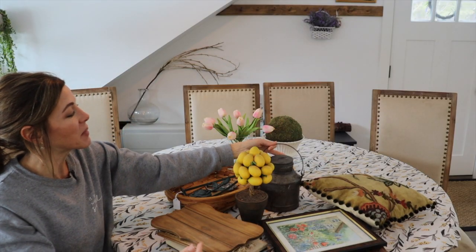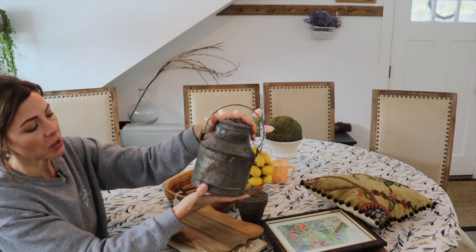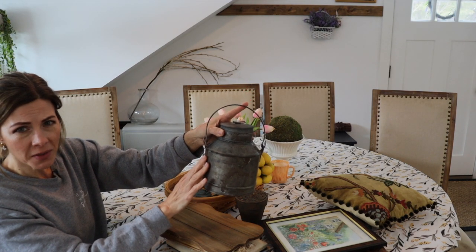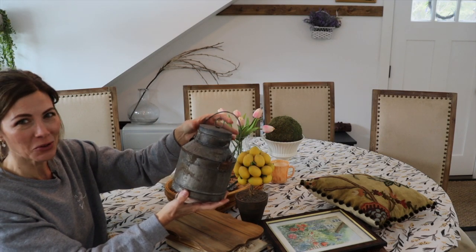And then I've got this metal can here. This had some dirt in it, some type of a plant in there. But I'm going to clean this up, and it's pretty cool the way it is. I'm not sure that I wanna paint it or do anything with it. I haven't decided, but let's get painting and then we'll see what we wanna do with it.